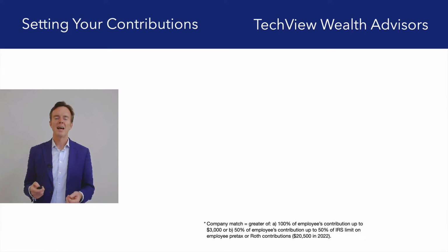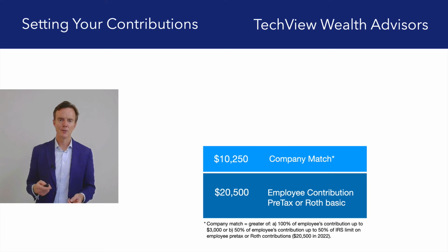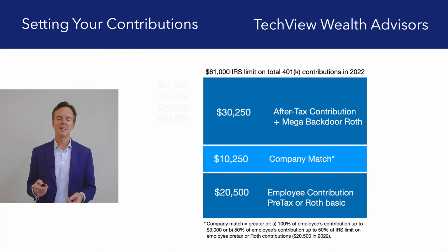So let's talk about how to set up your contributions on the Vanguard site. Before you do that, you want to make sure that you're maxing out your 401k, your pretax contributions or Roth basic. You want to make sure you're getting the full company match. Then you want to figure out how much in after-tax contributions you're going to make.